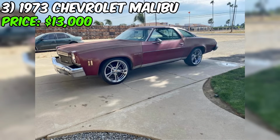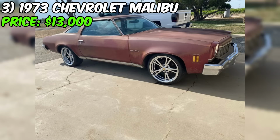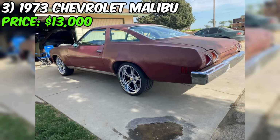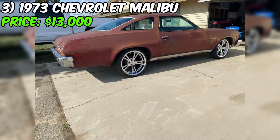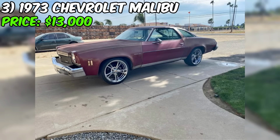But here's the catch. The seller hasn't shied away from mentioning that the car is on a non-op status, implying that it might need some attention. This is a vital piece of information for potential buyers to consider. For $13,000, you're not just buying a car, you're taking on a project with potential. If you're up for a restoration challenge, this might just be the canvas you've been looking for.